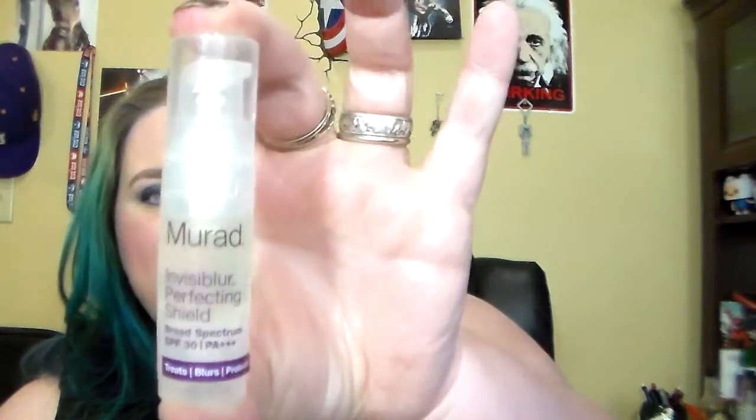And now finally, we have an admittedly stupidly expensive but amazing primer. This is actually something that does a couple of functions. This is the Murad Invisiblur Perfecting Shield Broad Spectrum SPF 30. Treats, blurs, and protects. You see that SPF 30? You see why I mentioned this for the summer? And this is what my little mini looks like. Yes, it is a mini. That's because the full size is $65 for an ounce. Good God. I admit that sucks.